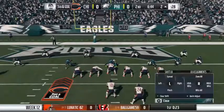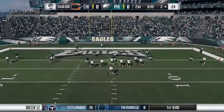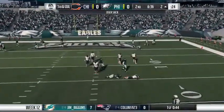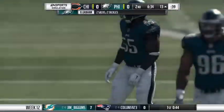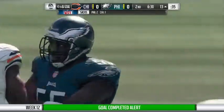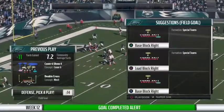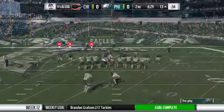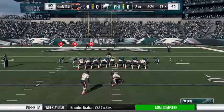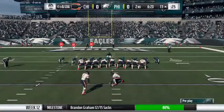All right, here we go. 3rd and 2. Now Trubisky. And he's going to go down. Sacked back at the 13-yard line. Brandon Graham in there to get him. And that's sack number 12 for him on the year. And that's the kind of stand all defenses are seeking. 3rd and goal, backs against the wall, and they get a monster sack, and now they're going to force him into a field goal. For them, that's a win.